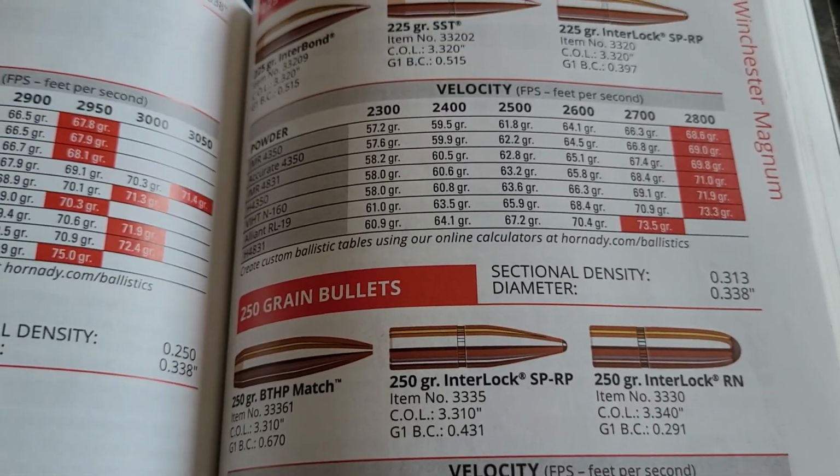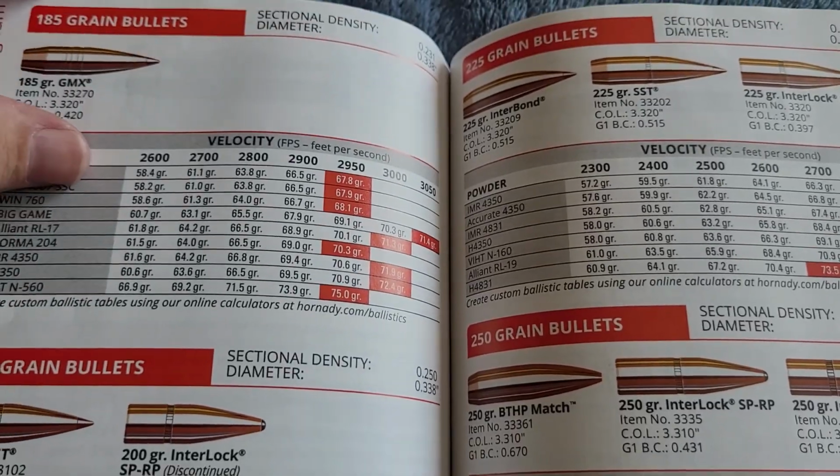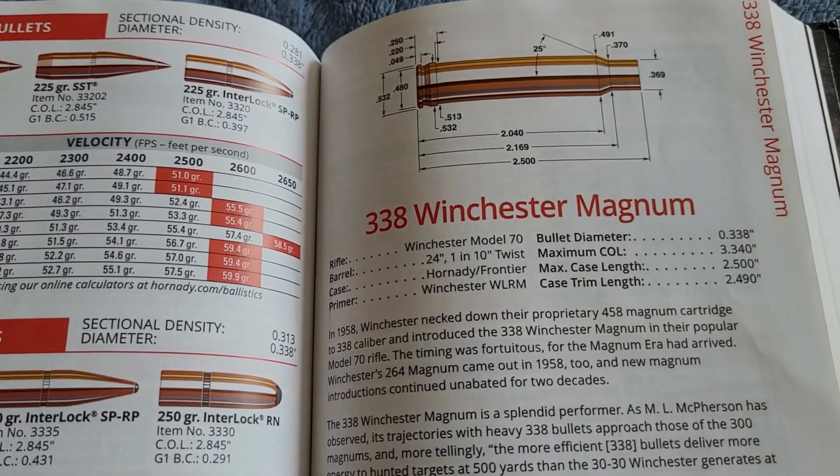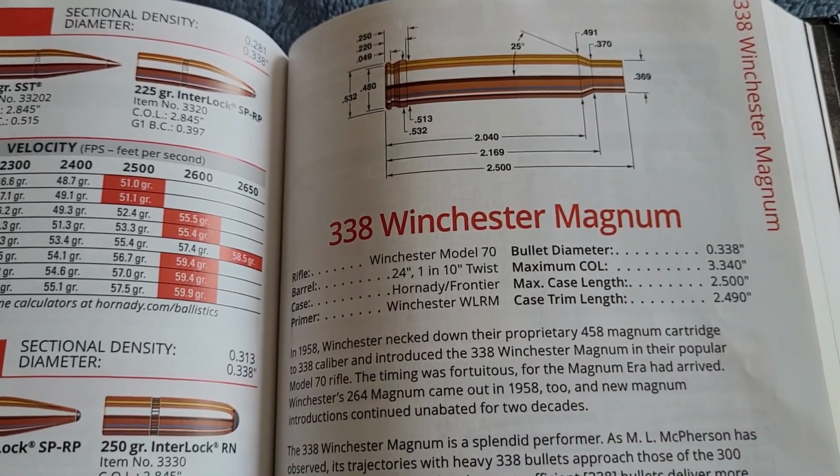So when Winchester introduced this cartridge, they termed it as the Alaskan cartridge. And I think it's a pretty darn good Alaskan cartridge.